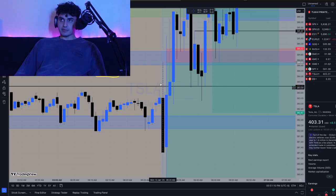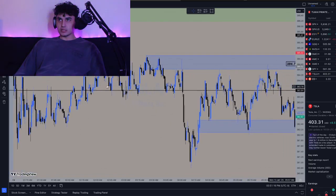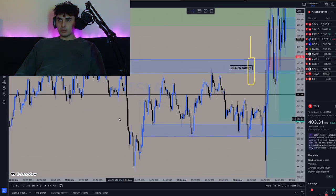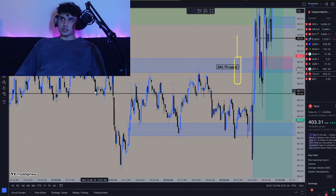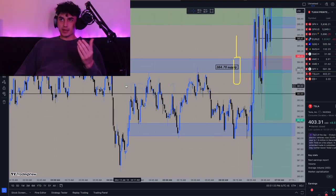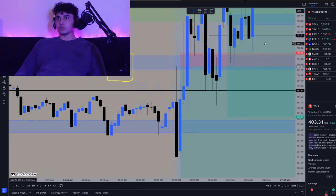We had tapped into this supply here, which was this 384.70 supply. Now, as you guys can see, supply was created here due to strong highs being created, which is A, and then obviously B, we see a strong move presented at the downside, indicating strong amounts of sellers, and therefore indicating supply, right? So supply was created here. That's why I was looking at the zone in the first place.